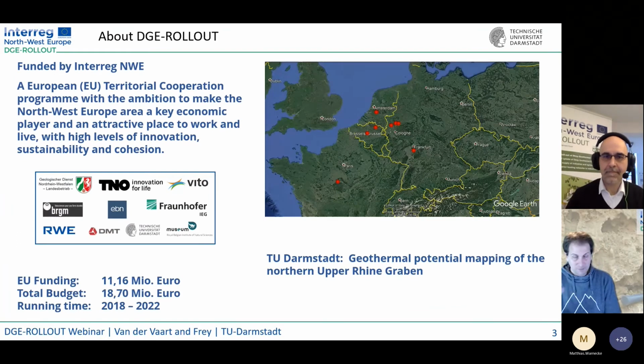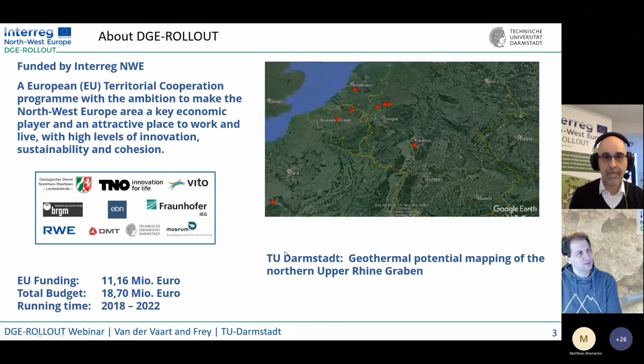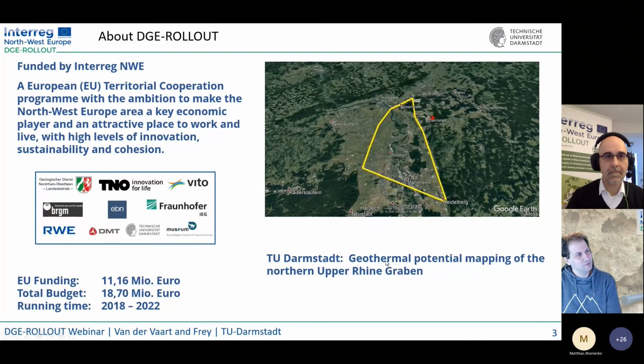So my colleague here, Costa, has already introduced you a little bit into what the DGE-ROLLOUT project is, and I'm not going to repeat this part where we mentioned what we are trying to do, because what we want to do is create more geothermal energy knowledge. You've seen here our partners, which are here on the left side, but what we are looking at today is this specific area in the Northern Upper Rhine Graben, which we're going to use as an example for more deep geothermal energy and what we can extract from there.